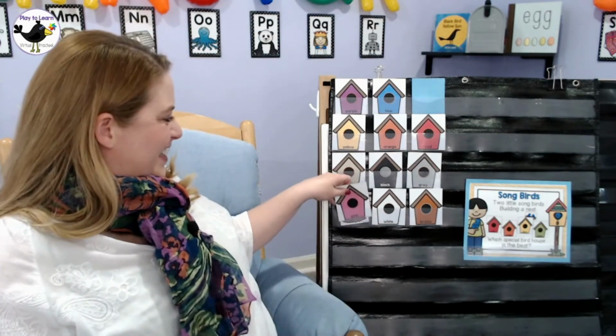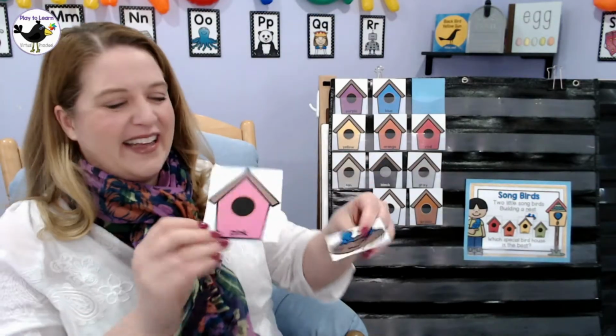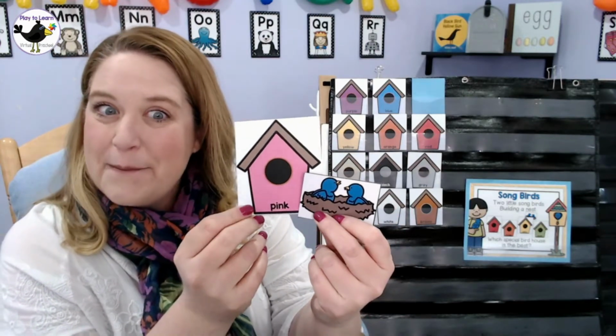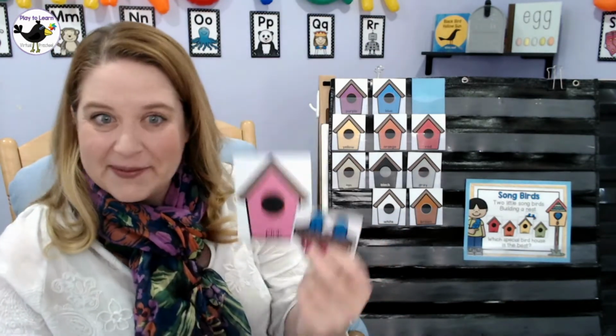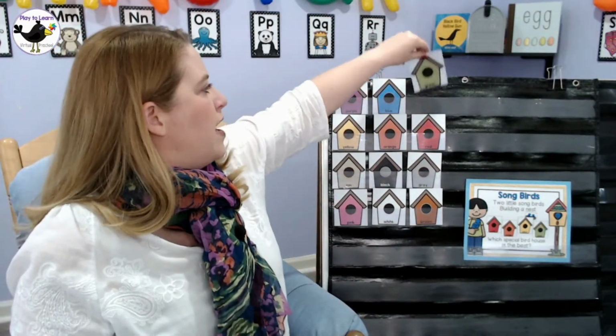Well, I hear lots of friends yelling, pink, pink, pink. I hear you, I hear you. Let's look and see. You were right. We found them quickly that time. The birds were behind the pink birdhouse. That one was really quick. I think we have time for one more round. Should we hide the birds again?